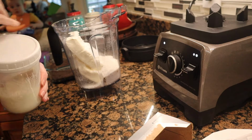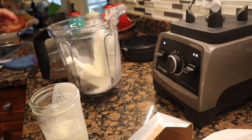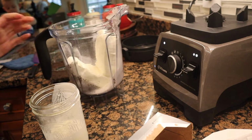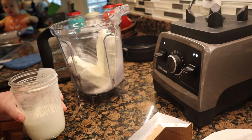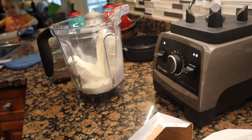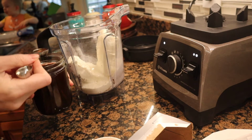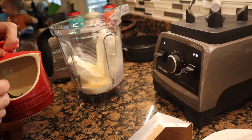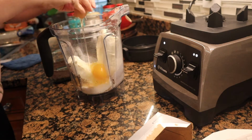Okay, so now you're going to add, I already screwed up. A cup is for the whole recipe. I only need half a cup, so I just dumped off half of that sugar. Paul's mocking me now. Next ingredient is a cup of sour cream. I'm using half a cup of yogurt. You can definitely use sour cream, I just don't have any. And then I'm going to add a whole teaspoon of vanilla. The recipe doesn't call for this, but I always add, I don't know, like a half teaspoon of salt, I'm gonna say. 1, 2 eggs.